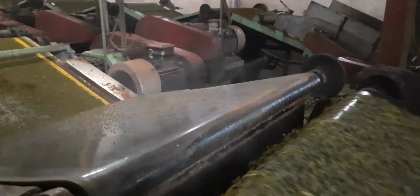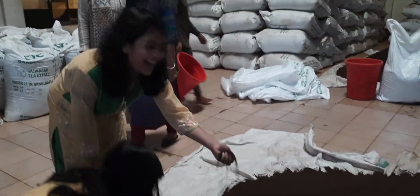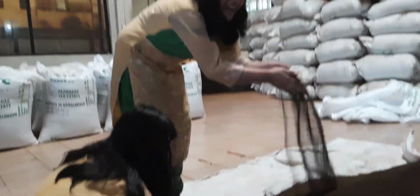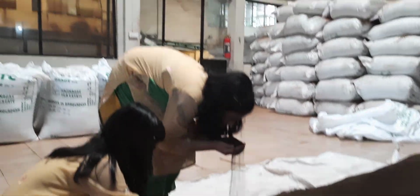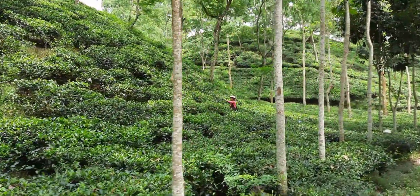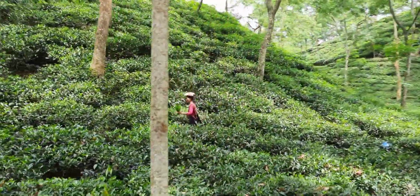The garden also has a VIP glass resort, and it has a wonderful rooftop from where you can see the beautiful tea garden and tea factory. We have also seen the tea production end to end and learned so many things. We have also visited the whole garden with a local band, which was also an exciting journey. And finally, we enjoyed the food and dessert very much.